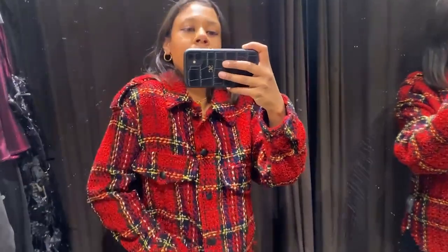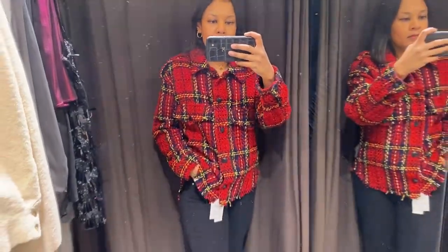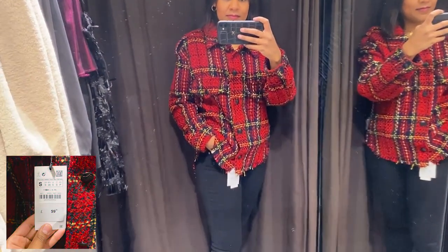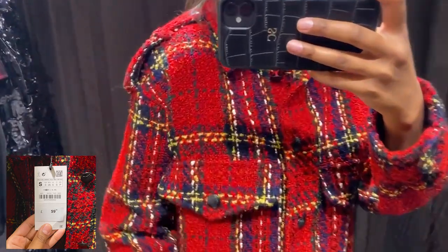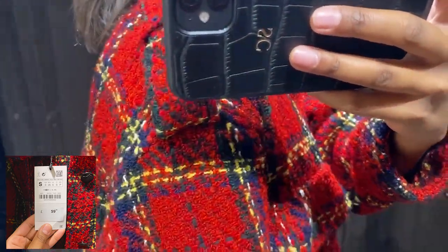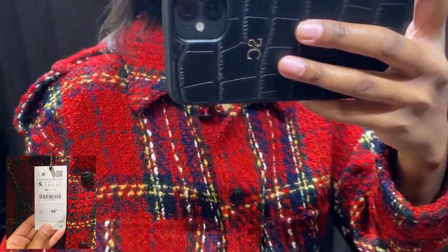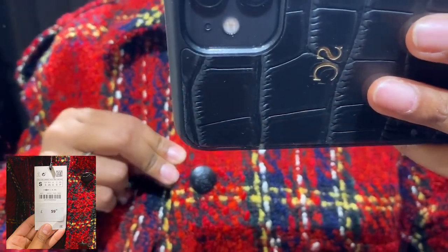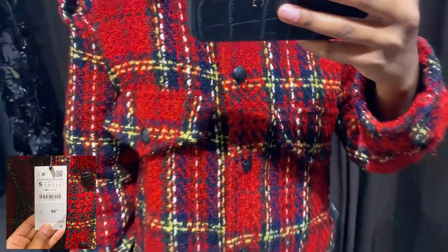So this tweed Chanel-esque style jacket isn't something I'd usually pick up, but the colours just sort of screamed out to me. I'm a vulture for colours at the moment. I just can't get enough of it. But I really like this one. I think just back with black jeans and just even with trainers if you wanted to.